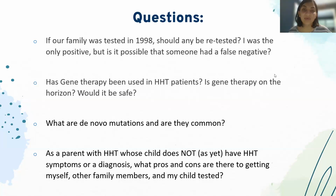But I'll follow up by saying we have plenty of moms who have children and can have perfectly healthy pregnancies. I mean, that's how people get HHT. They have children, right? That's how we have these families. So it's definitely something that can be done and can be managed well. Yes.